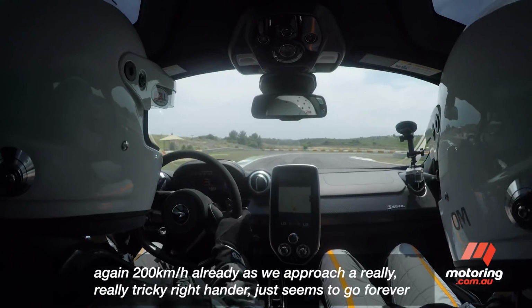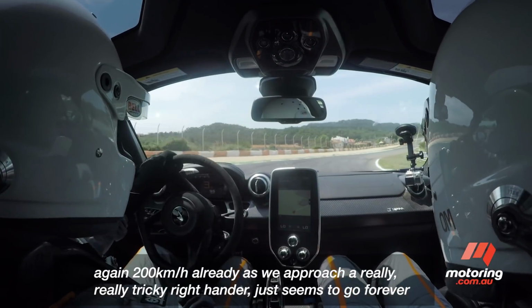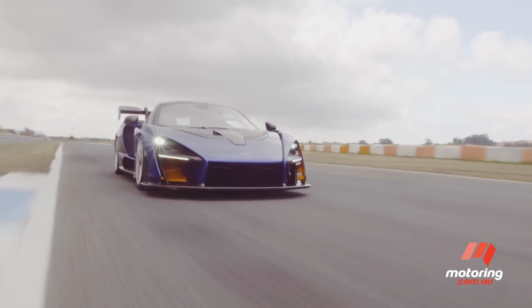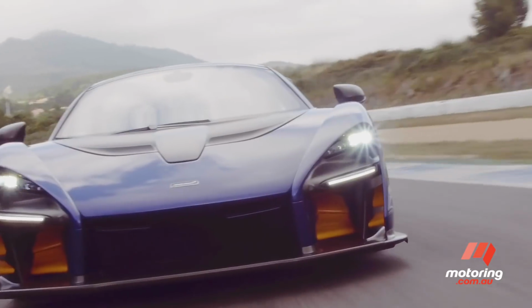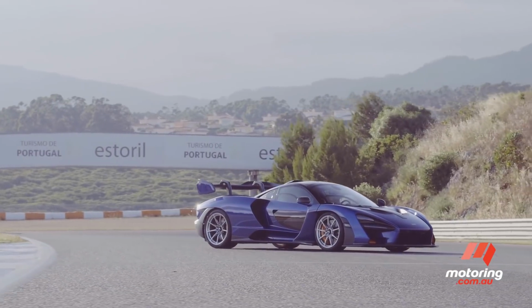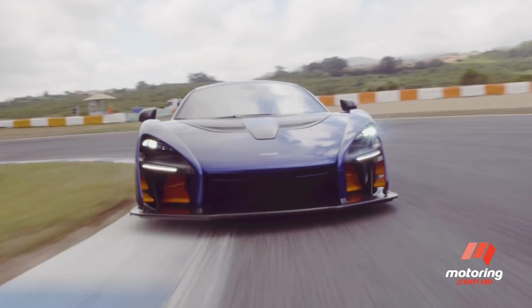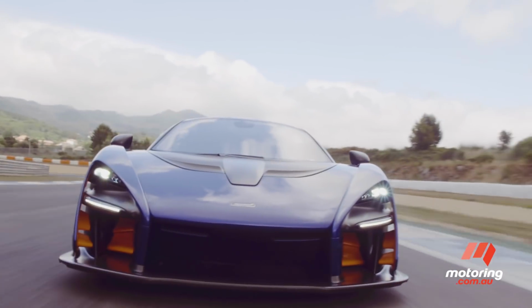Again, 200 k's an hour already as we approach a really tricky right-hander. Just seems to go forever. What is most surprising is how easy it is to drive. You would expect an 800 horsepower monster to be a little intimidating, but in fact it's quite the opposite. The active aerodynamics and active suspension operate seamlessly, go undetectable by the driver, keeping the chassis in its ideal downforce producing state, making for a very confidence-inspiring package.